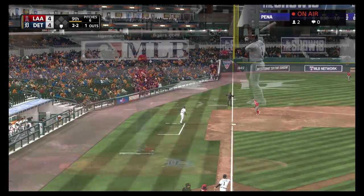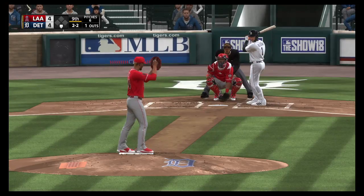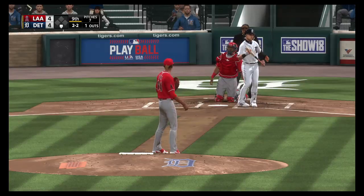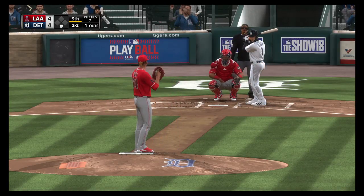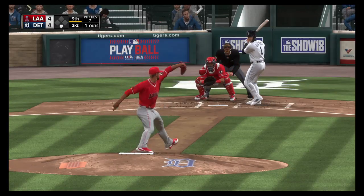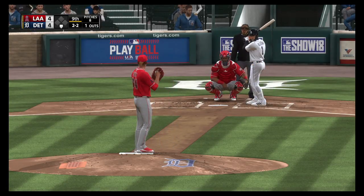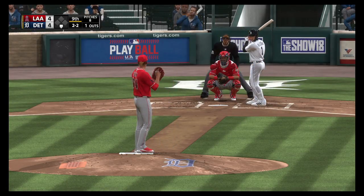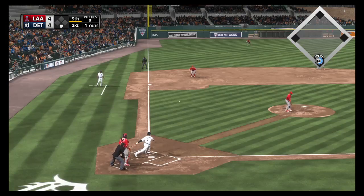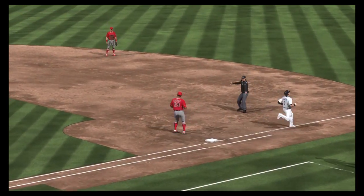Grounder down the line at third, but this will wind up a foul ball. 2-2. Here now the 2-2. Neither guy willing to give in, and the at-bat will continue. Now another 2-2. And again, he's unable to keep it fair, but he's putting together quite a battle at the plate. The 2-2 one more time. This one's down to third. And that's the second out.